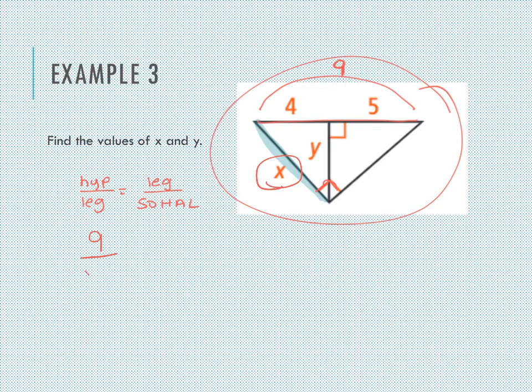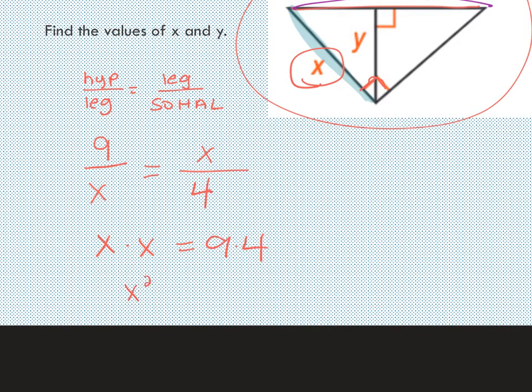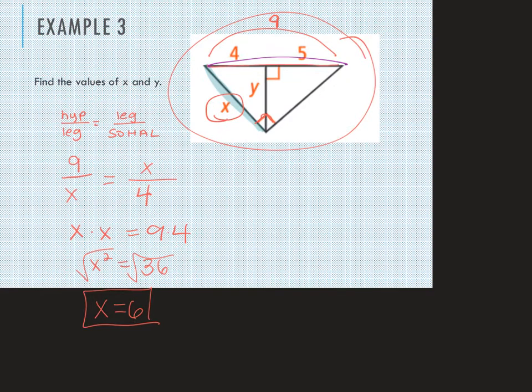So 9 over the leg, which is x, equals the leg, which is x, over the segment of this hypotenuse that's next to the x. Yep. Cross multiply: x times x equals 9 times 4. What's x times x? X squared, right? Equals, now I can multiply this out, I get 36. Then I have to square root it. What's the square root of 36? 6. So that's for the leg.